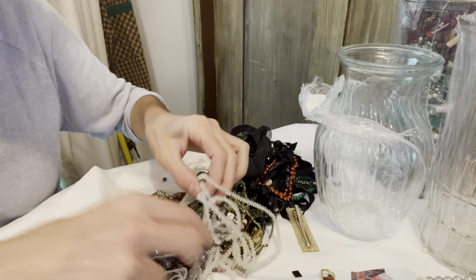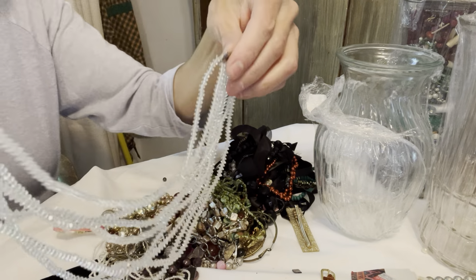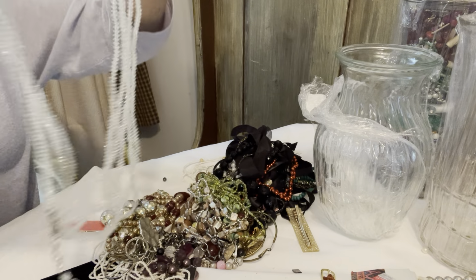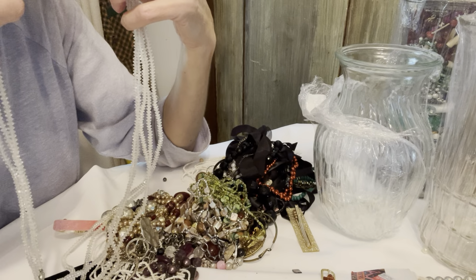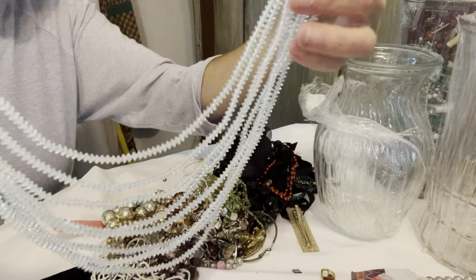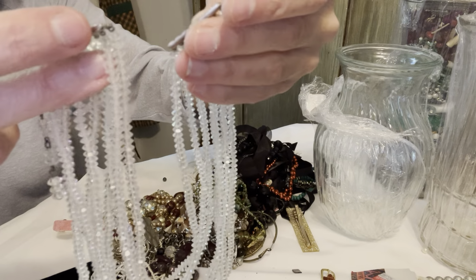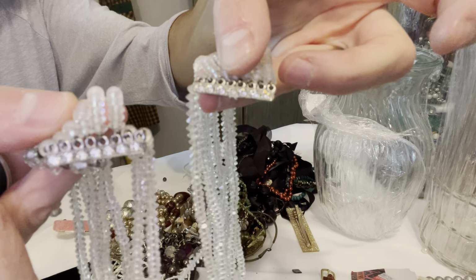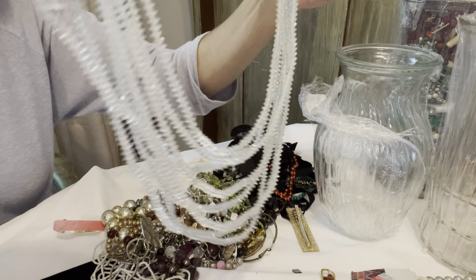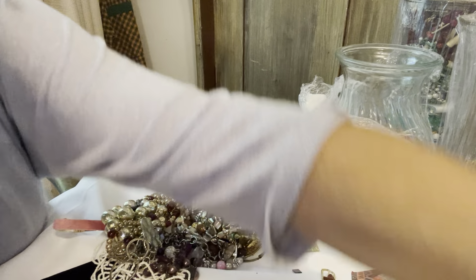I thought I saw some crystal beads. Okay, this looks like crystal beads. They are, oh yeah. There's like a multi-strand, I think they're crystal. Yeah, they're like little tiny crystals and it's a multi-strand necklace. So that's pretty. And it has a rhinestone looking clasp part that all the rhinestones are there. So that's pretty cool. I might put 15 on that. So that's a good one.